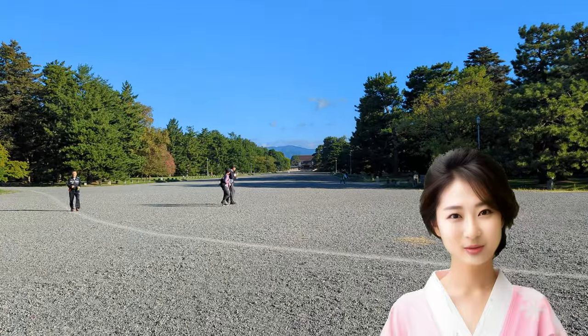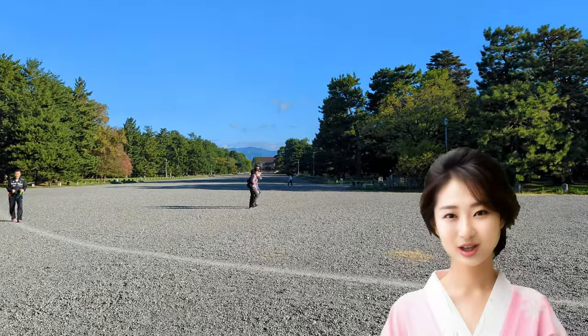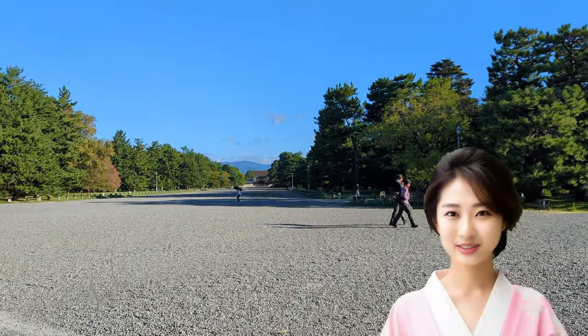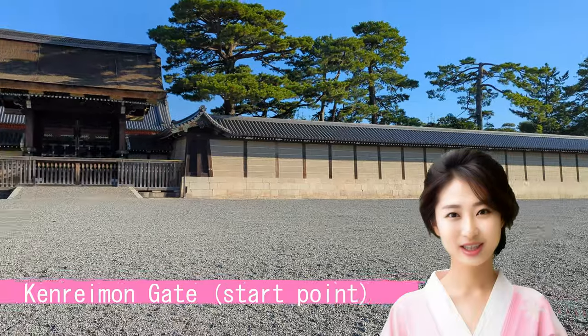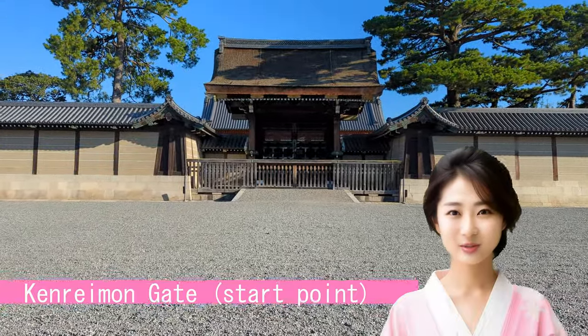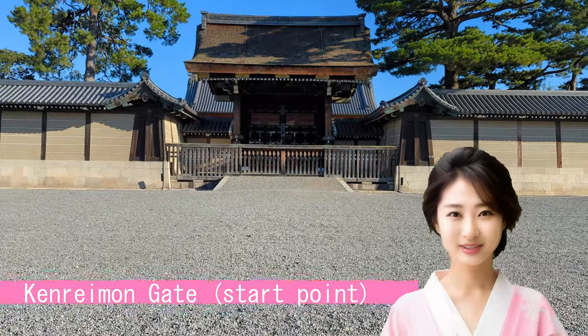The Jidai Matsuri Parade proceeds along this broad avenue. You can see the Imperial Palace in the distance. That's the main gate, Kenreimon, where the parade starts. Now, let's show you footage from the day.